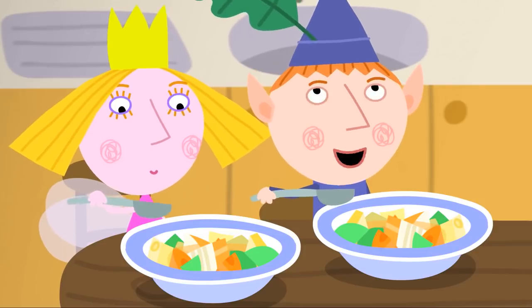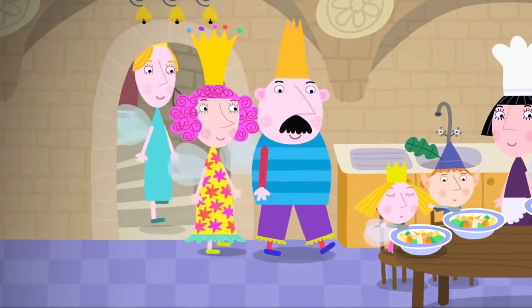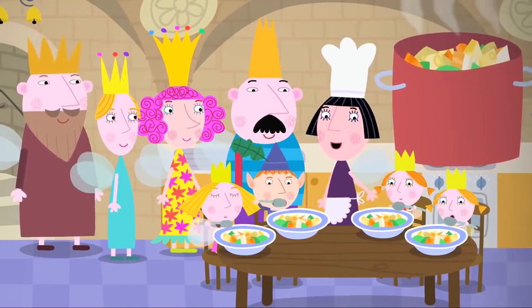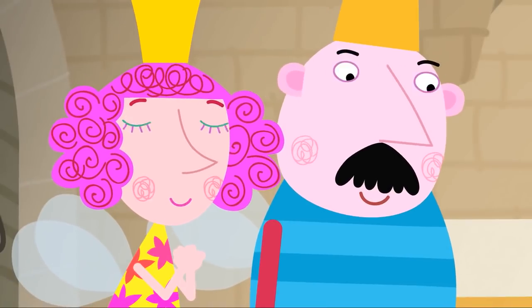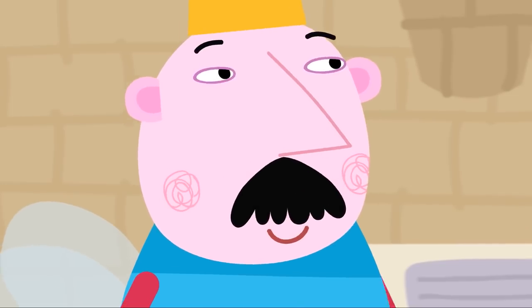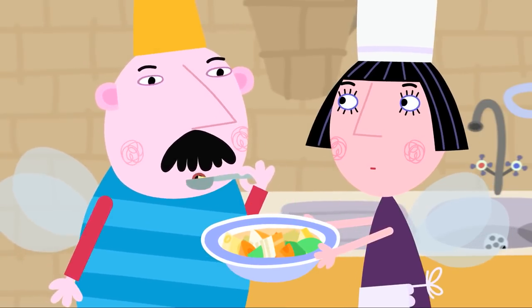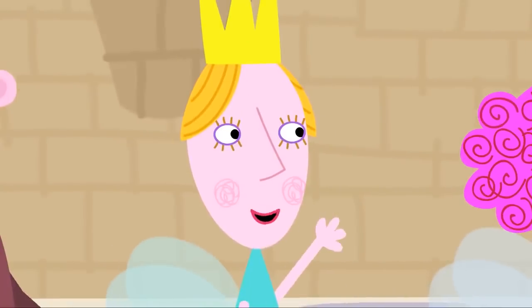This is delicious, Nanny. It's the best. I say, what's this? It's just the children's supper. It smells very nice. It's only some soup I made from the leftovers. It's not very modern. You wouldn't like it. Could I try just a little bit? The taste is so tasty. Can I try some too? And me. And me.